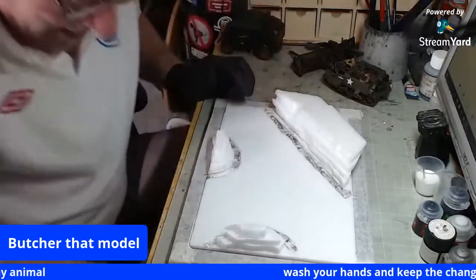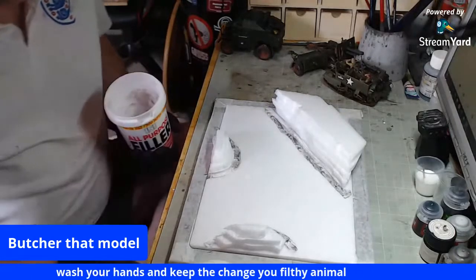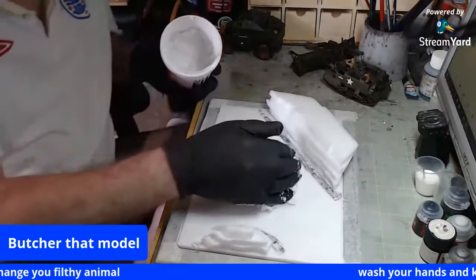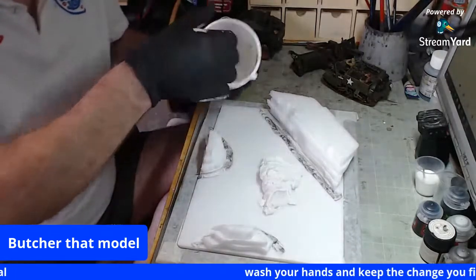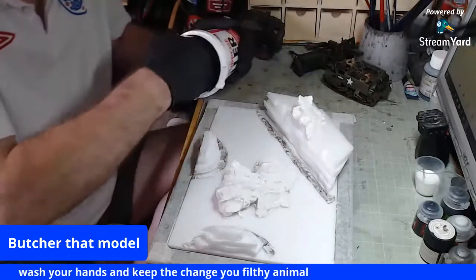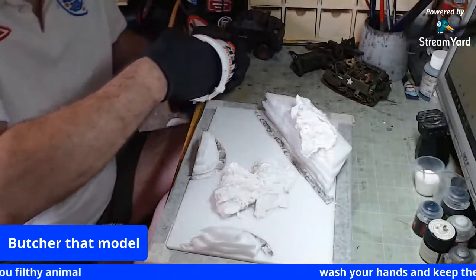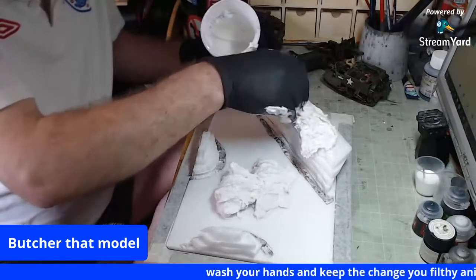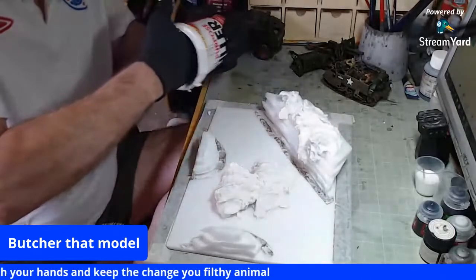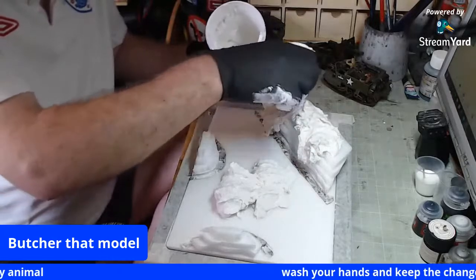Right, that's me opened one. I've got 2 pots down there. I've got a new one as well. And what we'll do is we'll do a test, and we'll literally start slapping it on. Yep. Right then.